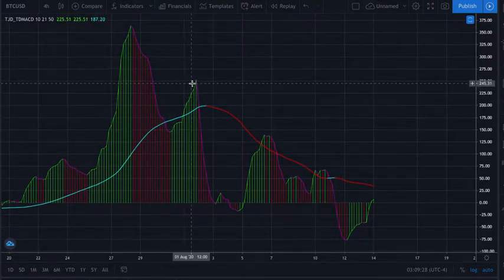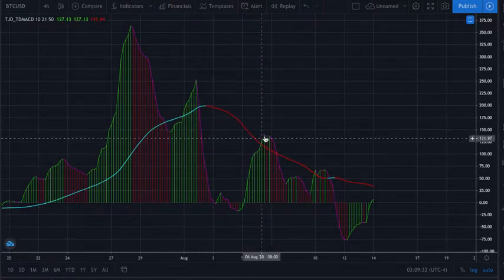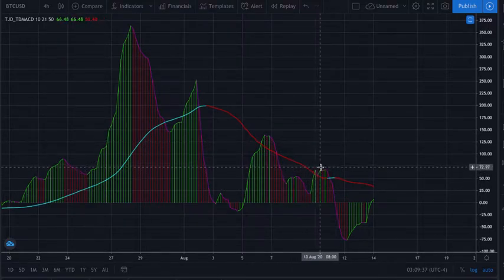Once we made it down below here, we try to get back above and save the blue. We fail, we get the massive sell-off. Come back up. Failed to consolidate, get the massive sell-off. Come back up. Failed to consolidate. We flipped it back over here, which is normally bullish.